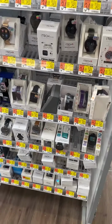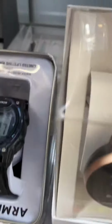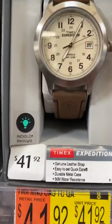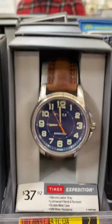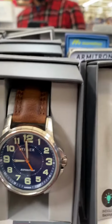We're watch shopping. Here we see a Rolex Submariner, authentic. Right there, $41,000. Not $41, $41,000. Here we have our Patek Philippe Nautilus.